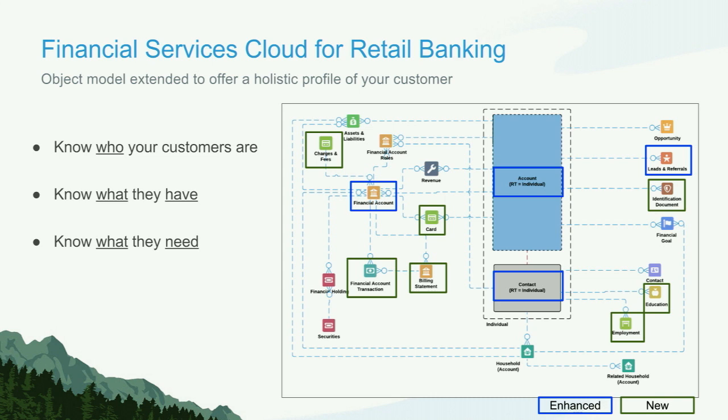Know what they have. This is about knowing the full financial profile of your customers. What are the products that they currently possess? So you talked about the financial account object as being the cornerstone. This has been contextualized within the retail banking use cases. So with products specifically for deposits and loans like savings account, checking account, credit card, HELOC, etc., we are representing those with specific record types and additional fields that are relevant for those types of products.